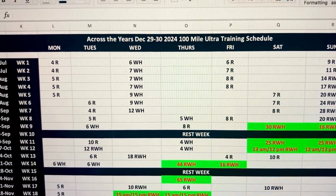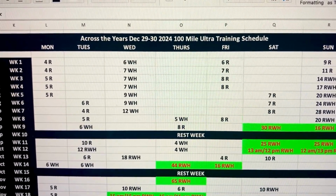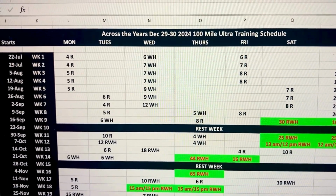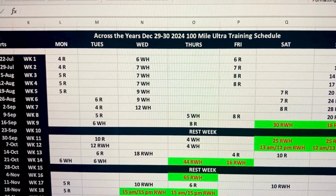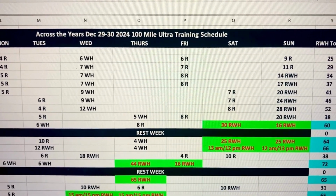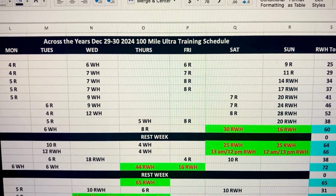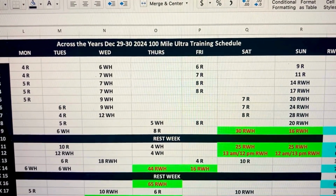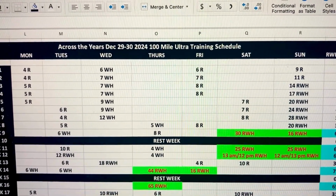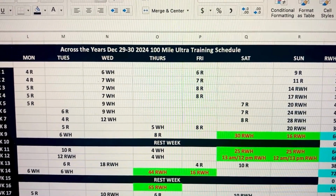So in week 1, on the Monday, I would do a 4-mile run. Keep in mind, these are all in miles, so you'll have to convert to kilometers if that's your preference. So week 1 on Monday, a 4-mile run, a rest day on Tuesday, followed by a 6-mile walk hike on Wednesday. And for many, that would be a strange approach. But you do have to learn how to walk briskly and hike at a good pace. And this is part of the training program.